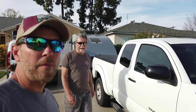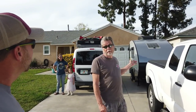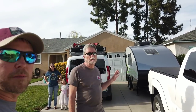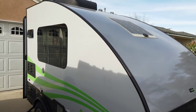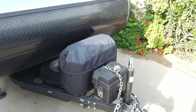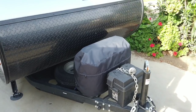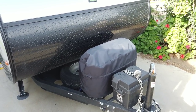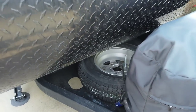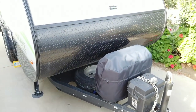I tow it with the 2015 Tacoma pickup, a 4-cylinder automatic pre-runner. And it's rated to tow up to 3,500 pounds. The dry weight on the Aliner is about 1,600 pounds, so it tows it with no problem at all. On this little Aliner, it comes standard with one battery, correct? Right, one group 24 battery. And two propane tanks, correct? Two 20-pound propane tanks. Well, that's really nice. And something that I like is a spare tire, guys. You never know when you're going to get out here.